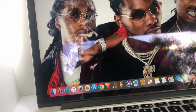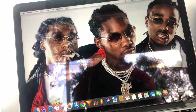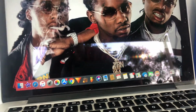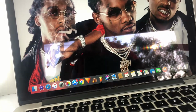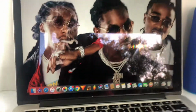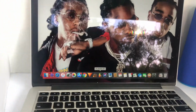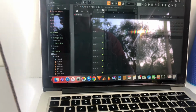The battery is not the best, but it holds up pretty good, at least for me. Which for me, I mainly use it for video editing, maybe a couple games, Fruity Loops every once in a while. It's right here. I'll show you guys right now. It's pretty smooth. You can just tell it's not laggy.